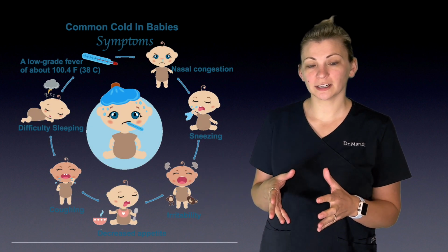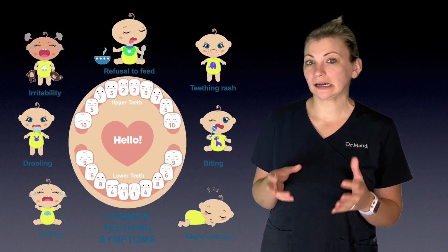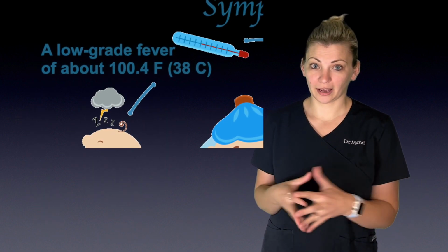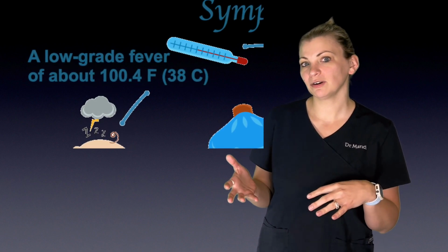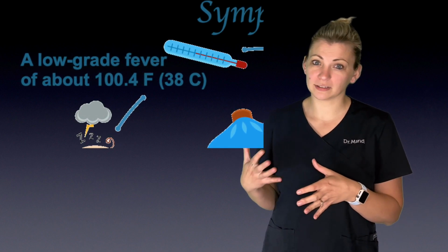So some of the similarities are you can have a fever with both of them. Now, typically with teething, it's not technically a fever because in pediatricians' eyes, fever is anything at 100.4 and higher. So typically teething fevers are more in that 99 range. So again, not technically a fever, but an elevated temperature, where if it's above the 100.4, they'll probably have something else going on. Another thing that can be similar in both instances is rashes.